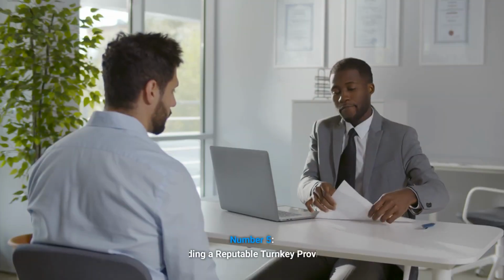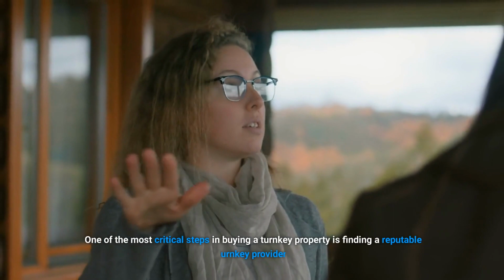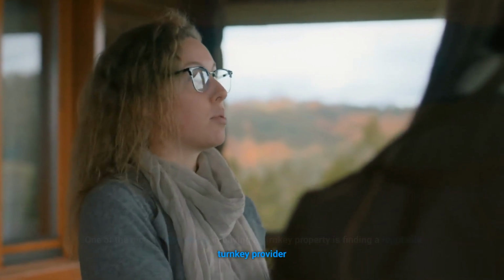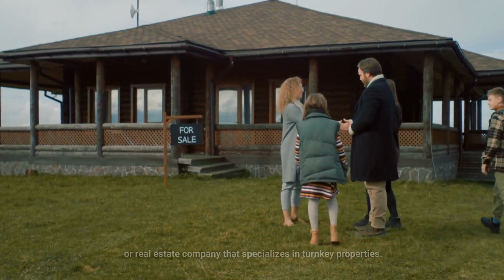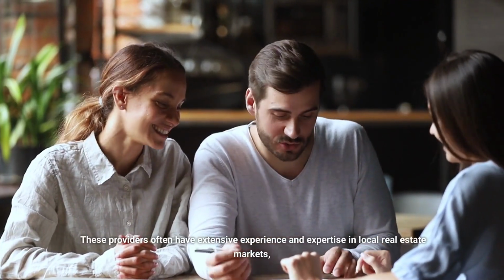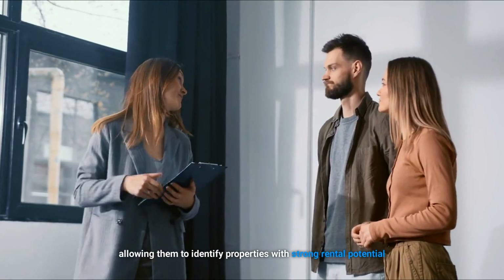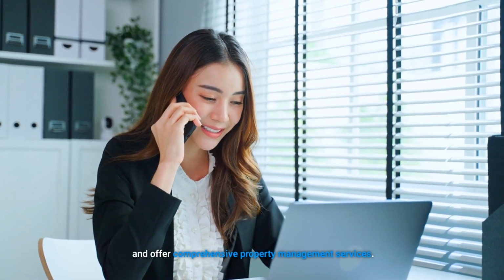Number 5. Finding a reputable turnkey provider. One of the most critical steps in buying a turnkey property is finding a reputable turnkey provider or real estate company that specializes in turnkey properties. These providers often have extensive experience and expertise in local real estate markets, allowing them to identify properties with strong rental potential and offer comprehensive property management services.